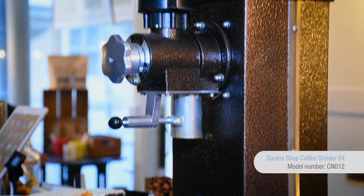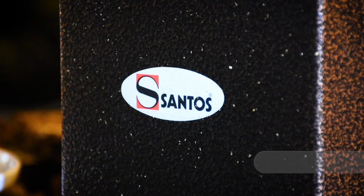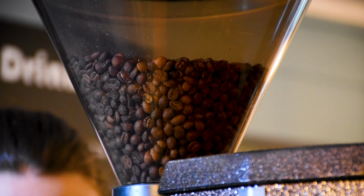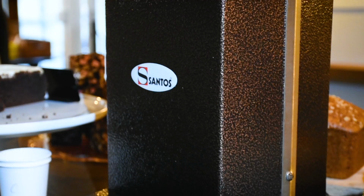Once that grinder is set, one of the great things about it is how consistent it is. It just stays exactly where we want it to be. It doesn't take much for me to train a new member of staff how to control the coarseness of the coffee. It's taken a lot of the training difficulties out of the game really.